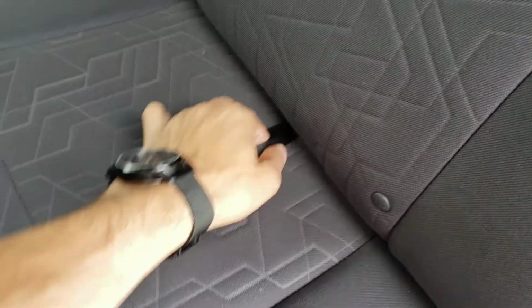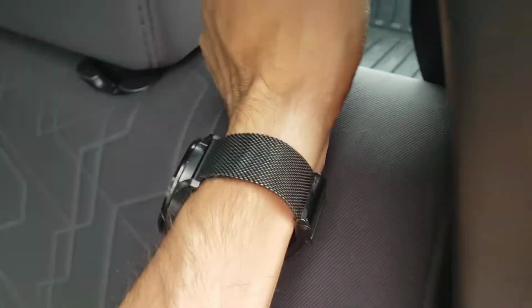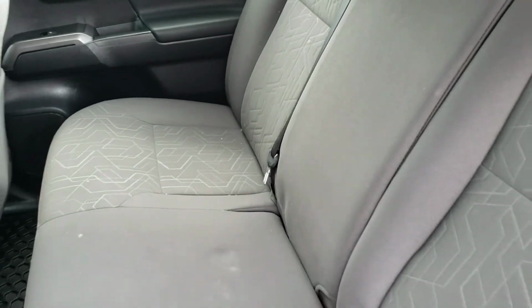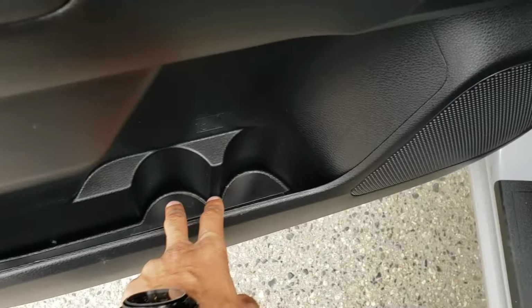You can pull the bench forward to reveal some additional storage underneath here. You've got that nice little storage compartment, and you've also got some additional storage just behind the seat here that you can access as well. So you've got lots of different storage options, and again, the same is true on the other side, just in a larger split. If we go ahead and take a look towards the rear door panel here, you'll find the same great design that we found in the front, as well as of course the switch for the rear windows, and a couple of cup holders and some storage underneath.